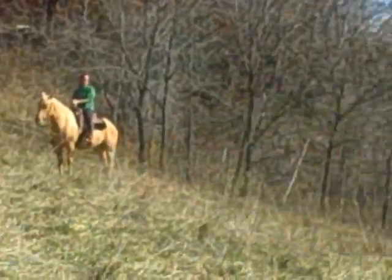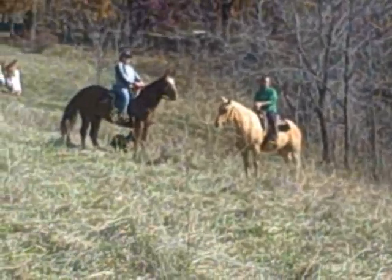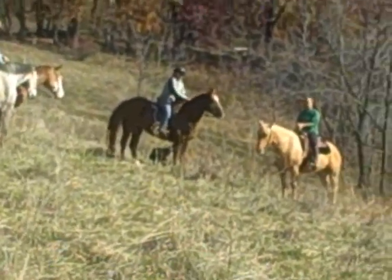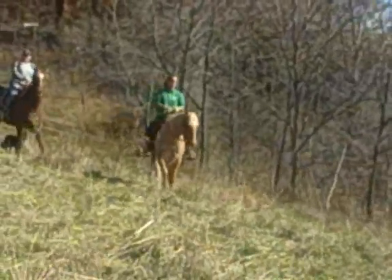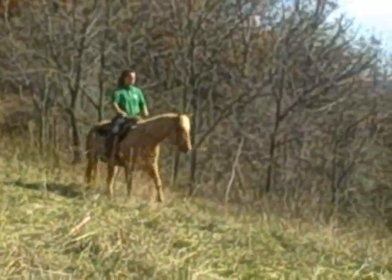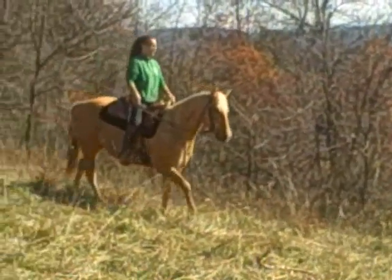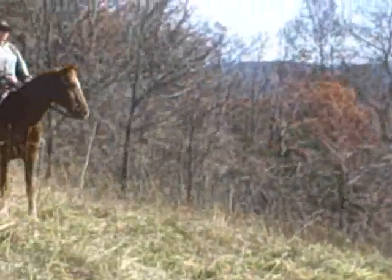We're not going to stop and let them inspect the cows. Their whole idea is to walk quietly by the cows. So they'll start back down and walk quietly by the cows. And we'll lead off on this little Palomino here who doesn't seem to have any fear of cows. Our main horse here that has a fear of cows is the middle horse.